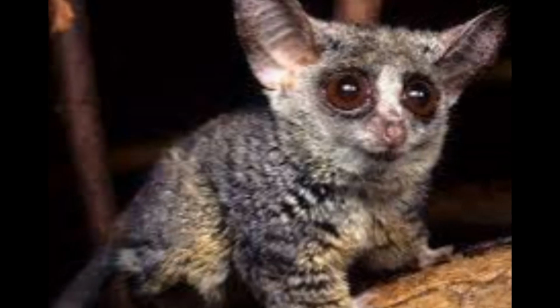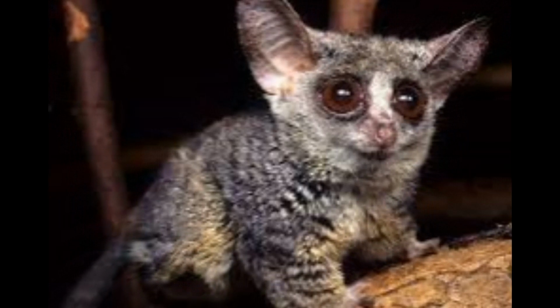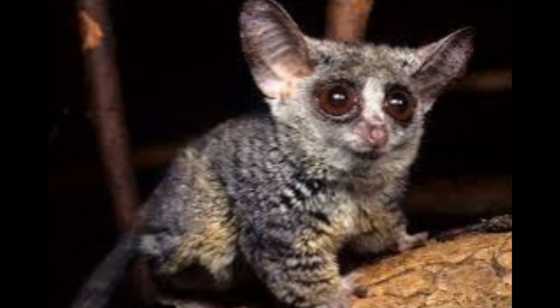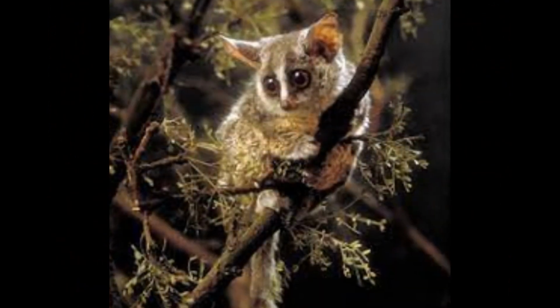The Rondo Dwarf Galago, scientifically known as Paragalago rondoensis, is a small primate species belonging to the Galago family, Galagidae. It is also commonly referred to as the Rondo Bushbaby or Rondo Galago.